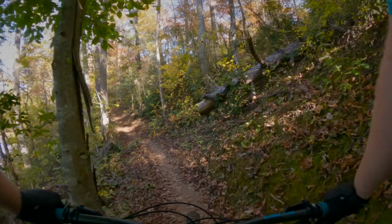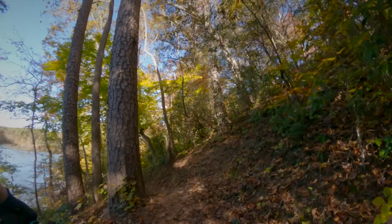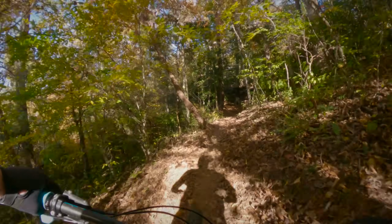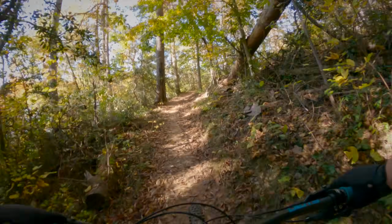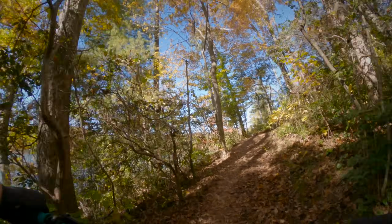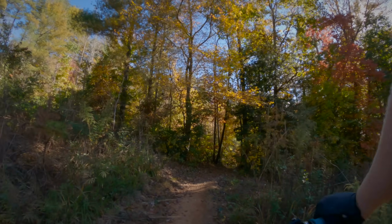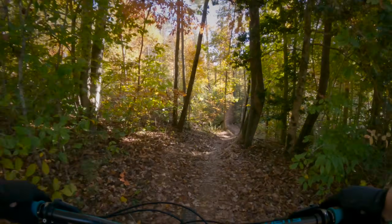And it's pretty challenging for a blue. But there's no mandatory drops or anything, so properly rated. So out back by the water again, but climbing, so catch up with you in a little while. All right, after some more climbing by the beach, we get back toward the forest for some swoop.